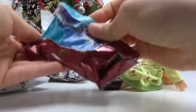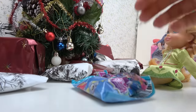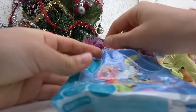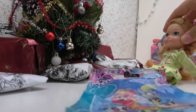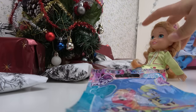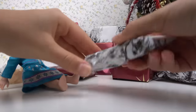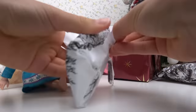What is this? Oh, wow, Santa knows me so well. Look what I got, Elsia. I got a My Little Pony, the movie blind bag. Elsia, I've always wanted one of these. Awesome, Anya. Let's see what I get. Please let it be something cool.